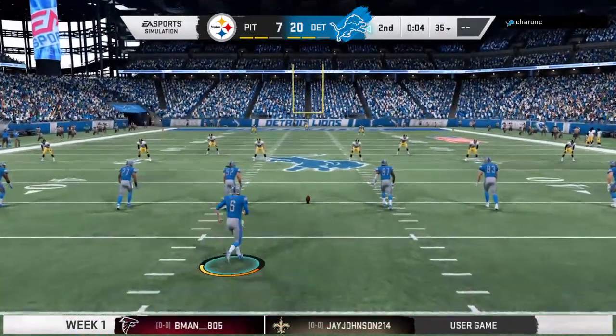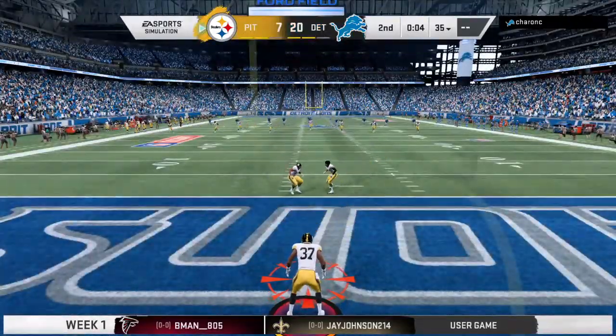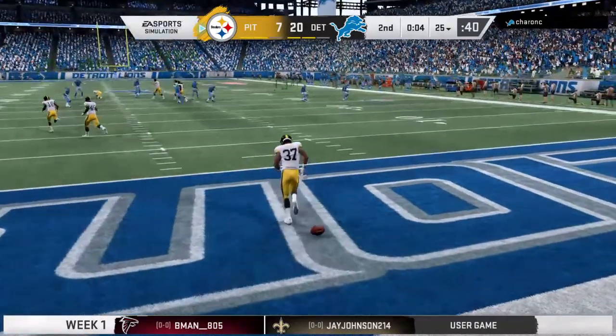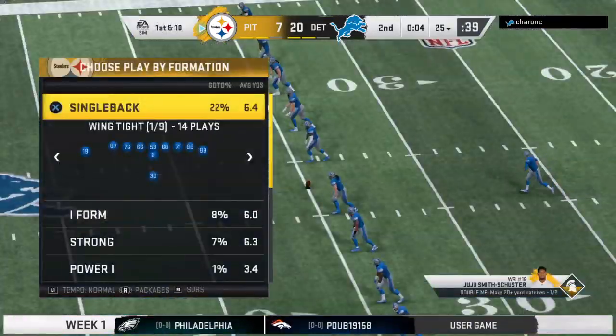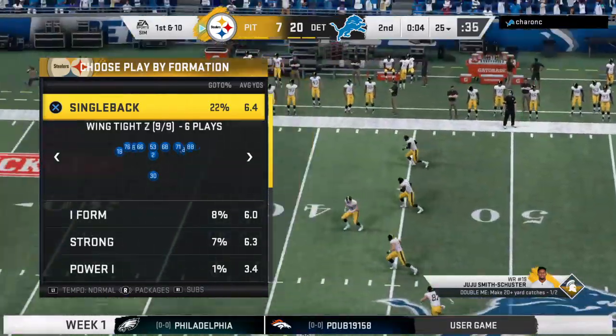Here's Martin now following the score as he'll send this one away. This will be taken to the back of the end zone. And not wanting to risk anything here late in the half, he'll just take a knee and they'll bring the football out to the 25.